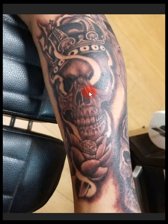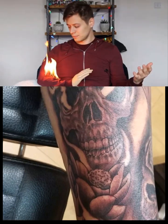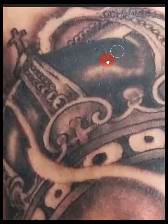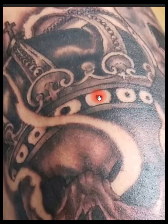Here's one where it's a little bit better. I thought the skull was good. You could see by how red it is that it's just beat to hell. That skin is on fire. But let me zoom in on the small details on the crown, and you can see he's having trouble. There's a lot of inconsistencies there. These circles don't match up. The line's definitely squiggly right there, you see.